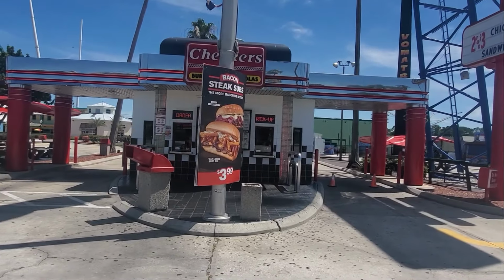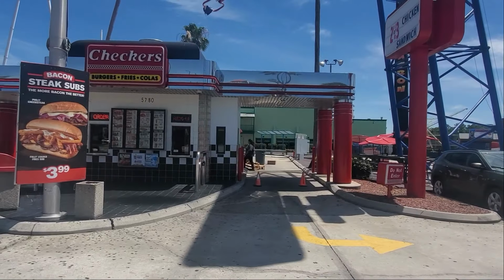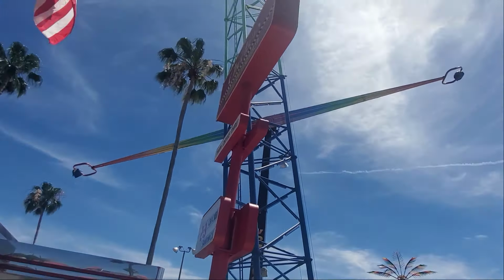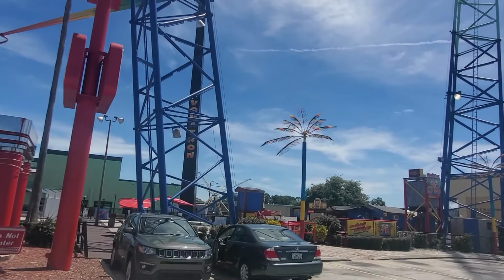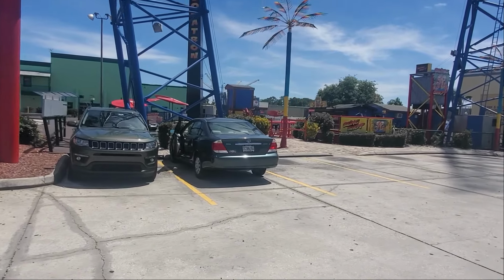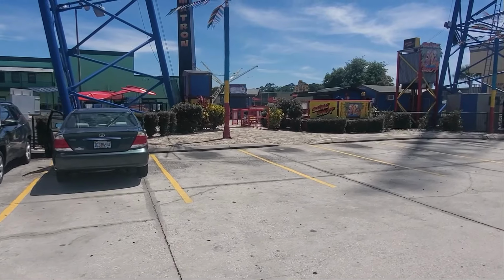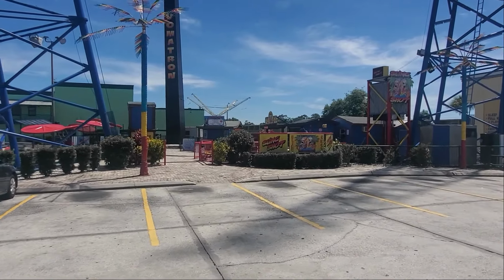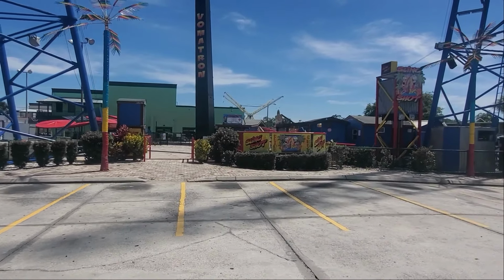Back home in North Carolina, what's close to this is Cookout. Very close to that. And as you see here, oh, maybe not, the sun's in the way, but that's a slingshot. And this is just another little fun area, rides, things to do. All this is along 192, going to Kissimmee or going towards Disney.